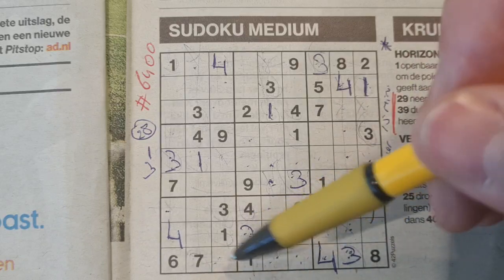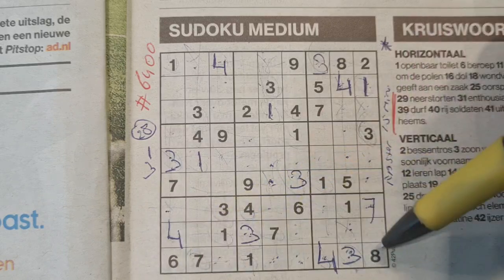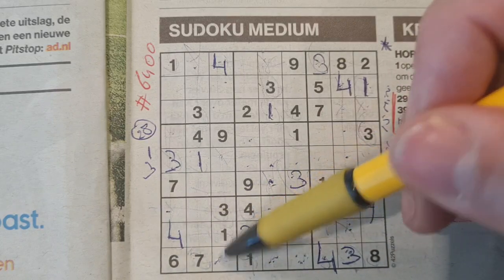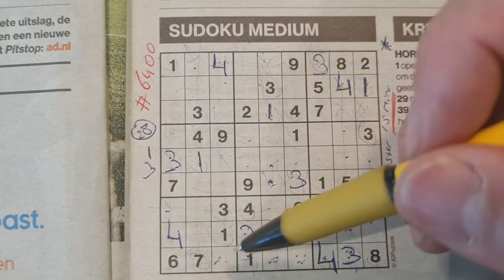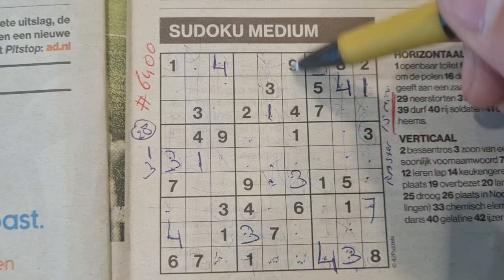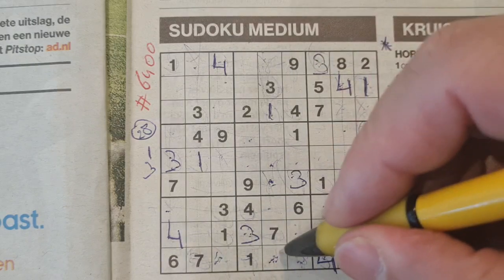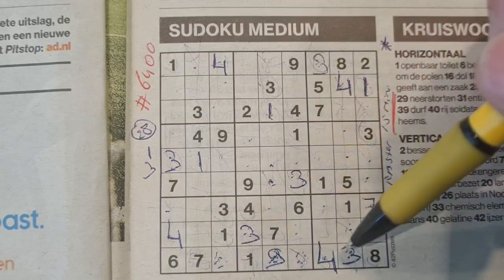Those missing numbers are the 2, the 5, and the 9. And look, we have a 9 in the third column, so no 9 there. We have a 9 in this column, so no 9 there. So the only place left for the 9 in the last row should be there. So the 2 and 5 are left, cannot fill this yet, need to wait.